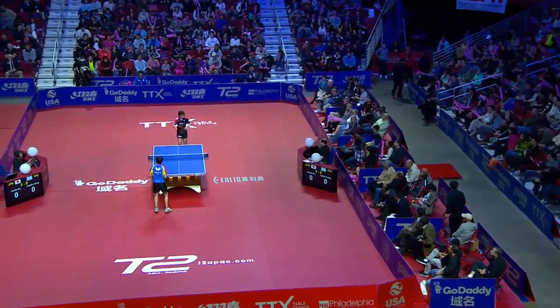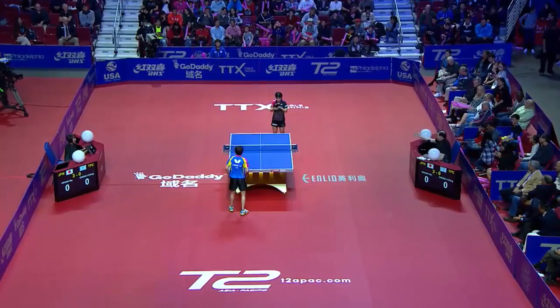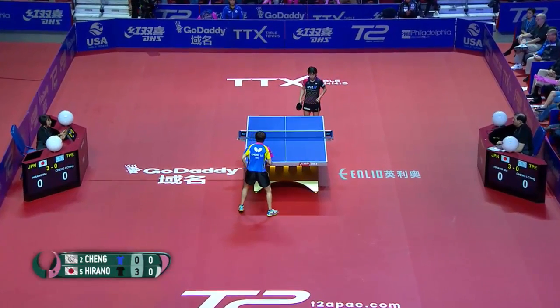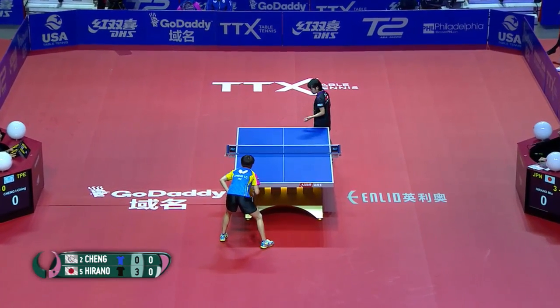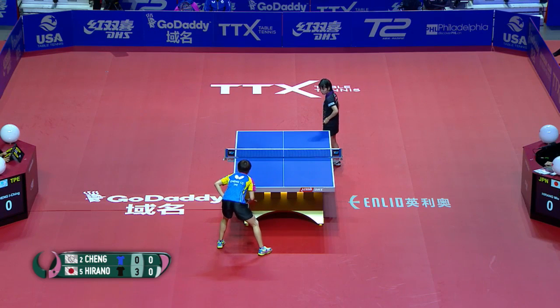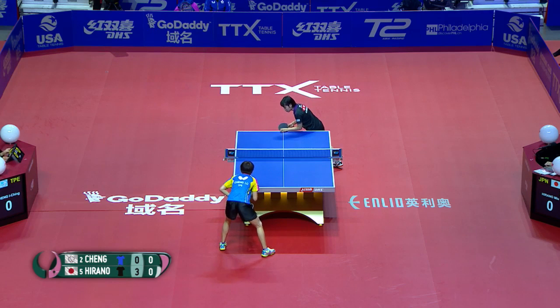Fourth game. And the players are back for game 4. It could be the last Hirano serve of the championship, of this entire tournament. If Miu Hirano in black with the serve closes it out, she won the last game 11-4, the one before it 11-5. She is outscoring her opponent, Cheng I-Ching, 33-18, almost doubling the score.